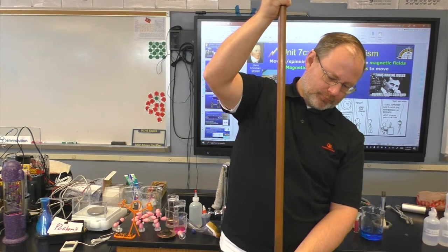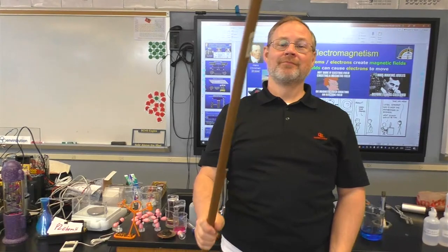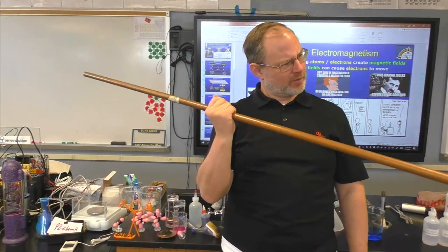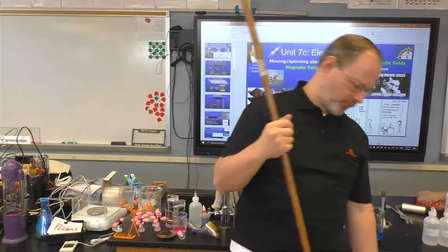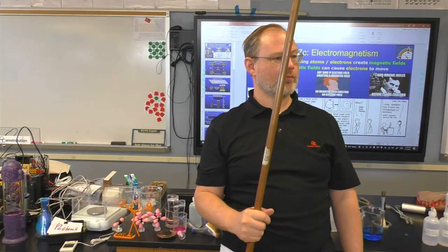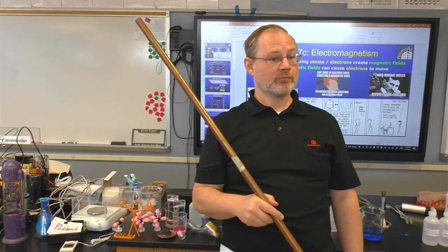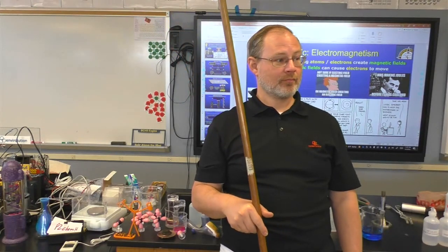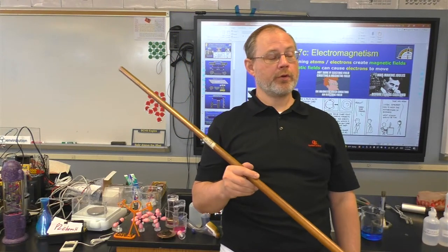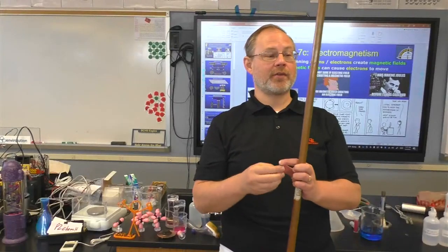Just cruising down, traveling down the pipe. Anyone have any idea why it's taking so long to go down there? Is it because the copper is pushing against the magnet itself because of the electromagnetic field? So it's not pure gravity going down, it's the copper pushing on the magnet, slowing down the force of gravity in a sense. So there's definitely something acting against gravity.